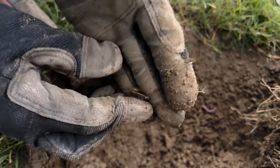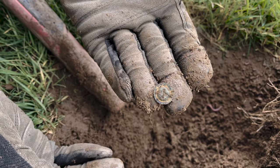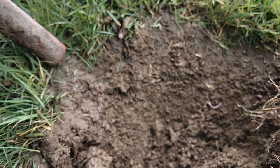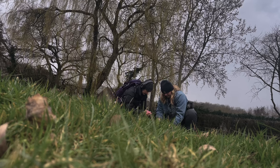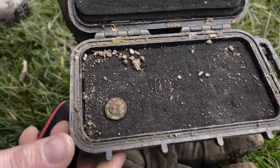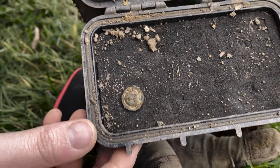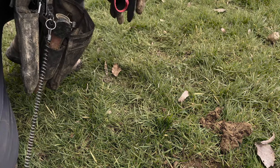I feel like we're going to have a really interesting day if we don't get snowed under. I mean, we haven't gone very far. Just go slow. First one for the finds, Tim. First one for the artifact tin, look. Look at that little guy. Gorgeous. Beautiful little button.